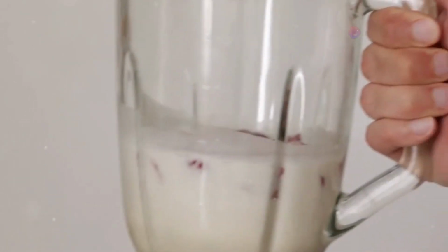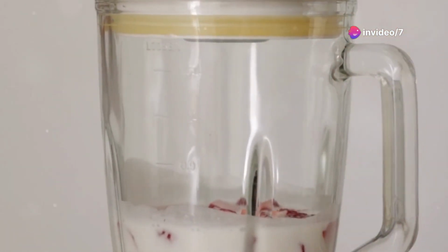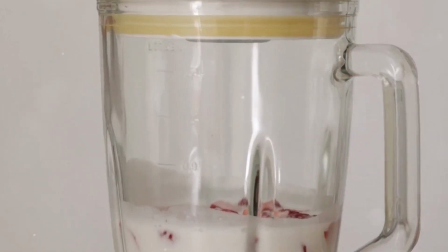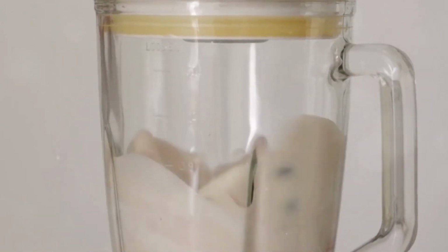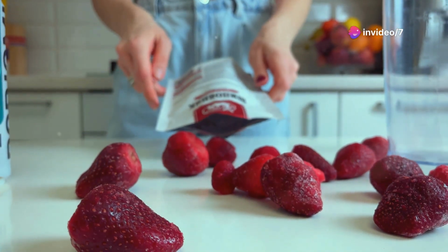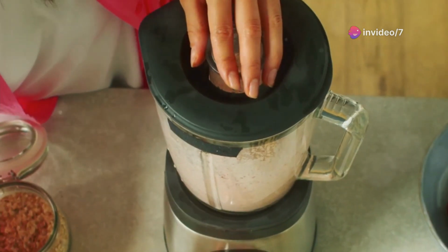Then blend until smooth and creamy. The key is to ensure all the ingredients are well combined for that perfect texture. This might take a minute or two, depending on your blender. Taste and adjust as needed. You want to make sure the consistency is just right for your preference. Want it sweeter? Add a touch more honey or maple syrup. This will enhance the natural sweetness and make it even more delightful.